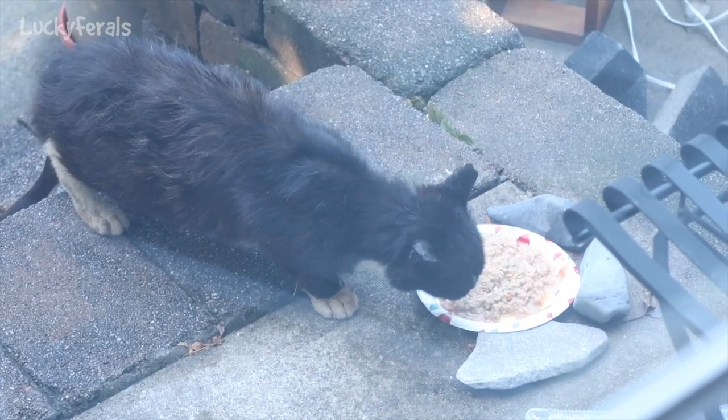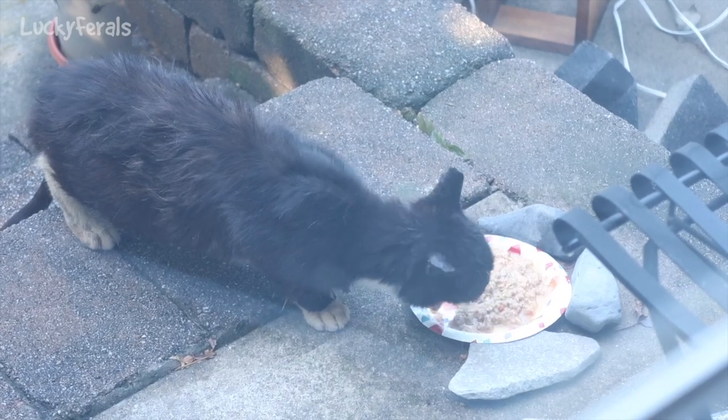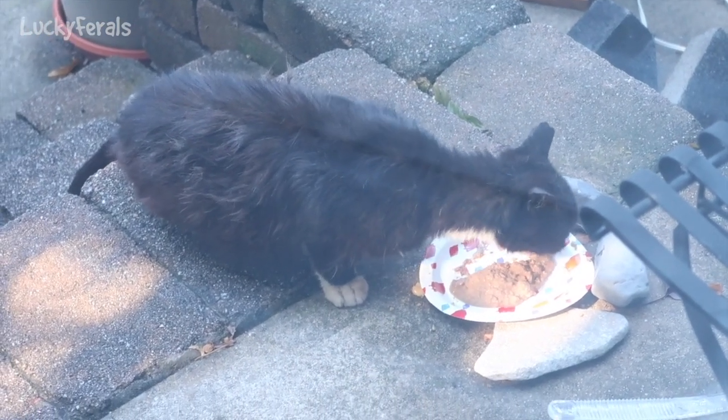So he's getting some raw turkey with a whole bunch of supplements mixed in and a little bit of canned food mixed in also. So hopefully he'll eat that. It is now 9:31. The inside cats ate their breakfast.